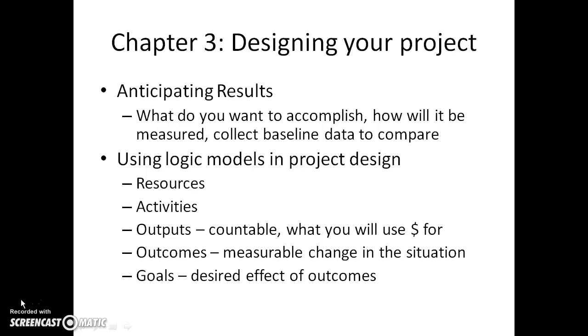Next, you need to anticipate the results. What are you going to accomplish and how will you measure the success? It is important to have baseline data so that you can show a change. If you don't know how many individuals have an STD in Douglas County now, you won't be able to assess if the numbers decreased after your project.